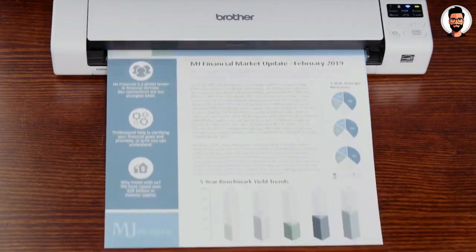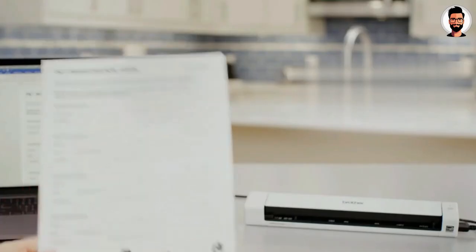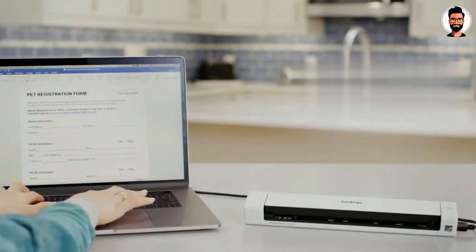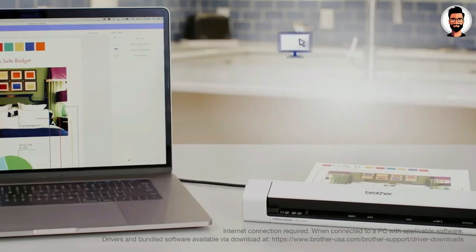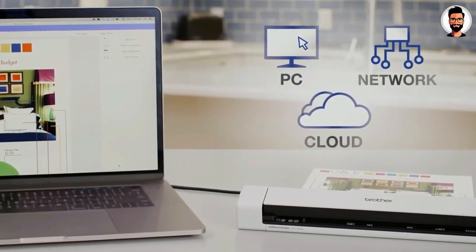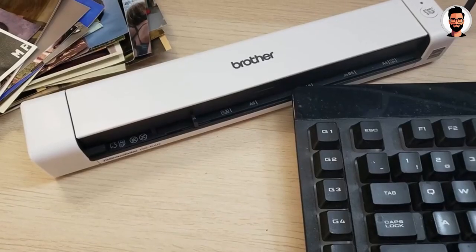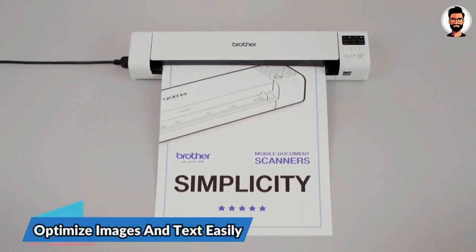Its blazing speed of up to 16 pages per minute ensures that color and black and white documents are scanned at the same speed, ensuring that you don't waste time waiting for documents to scan. This scanner is also equipped with the Brother iPrint and Scan desktop app, making it easy to scan documents to multiple scan destinations, including PC, network, cloud services, email, and OCR.